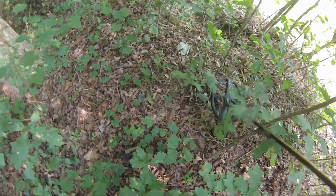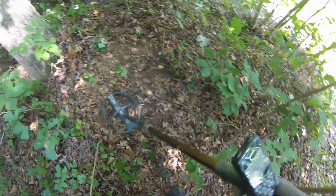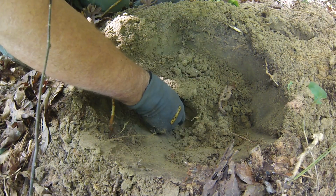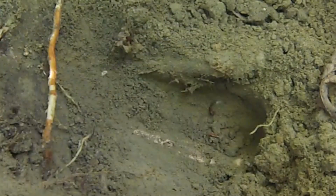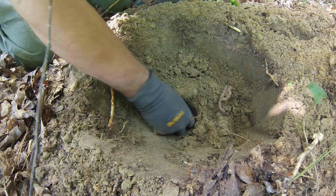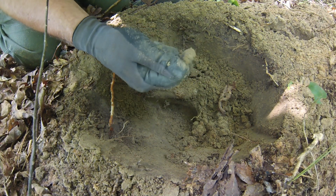It's thick up in there, but that's a good signal. Oh yeah, yeah. Right under that root. Let's see what we got here. I feel something right there. What's that? Oh, there it is. See that white right there? Maybe a round ball? Yep. All right. So there's bullet number 2 for the day.